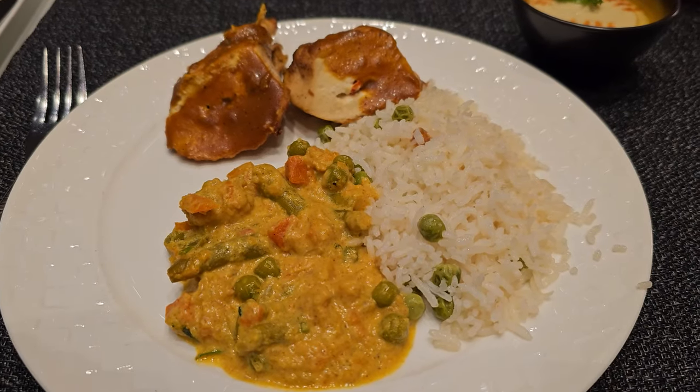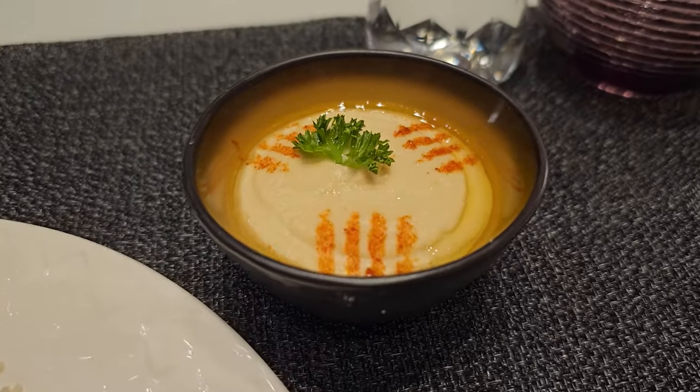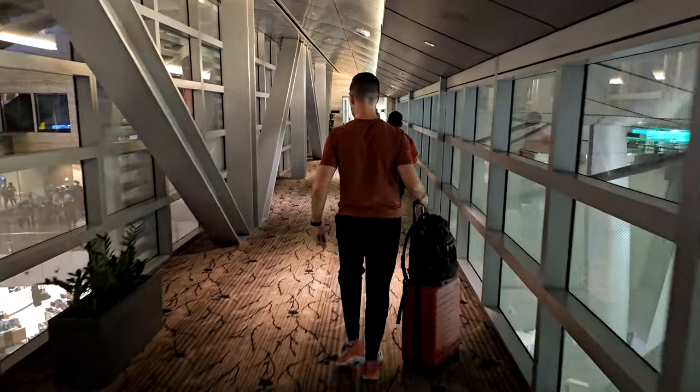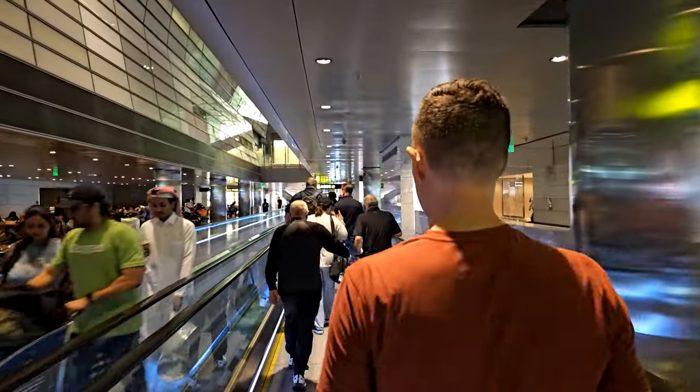By this point on the trip, we were just eating to eat. We were just so stuffed from all the food we've had up to this point. We were able to lay down for about 2 hours and get a shower before we checked out of the hotel and headed over to the gate for our next flight.